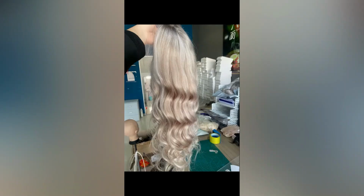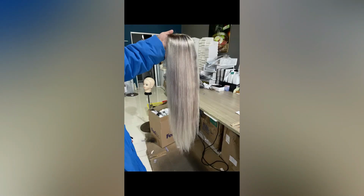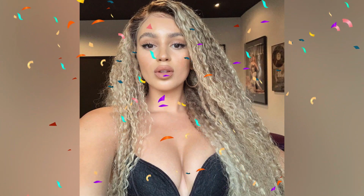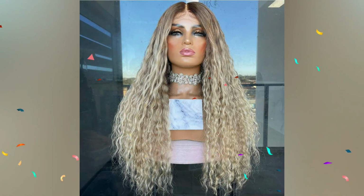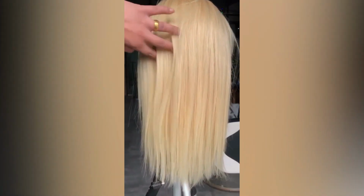Whether you're drawn to its captivating blonde hues or enchanted by its kinky curly texture, this wig is sure to become your go-to accessory for effortless glamour and undeniable confidence. Discover the endless possibilities of curly hair wig with our premium quality kinky curly wigs human hair. With its flawless blend of style, comfort, and durability, this wig is the perfect choice for anyone looking to elevate their everyday look with a touch of timeless elegance.